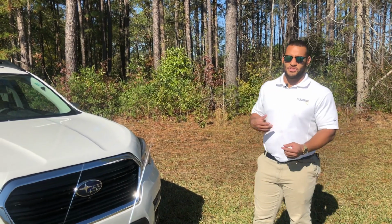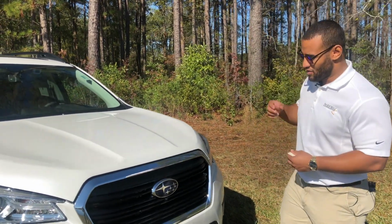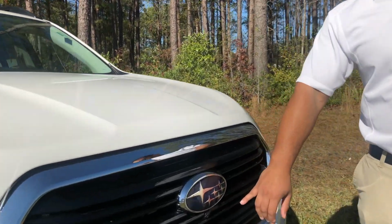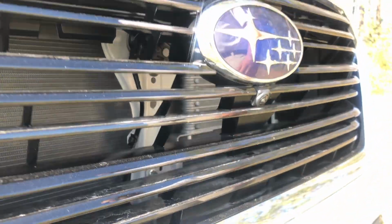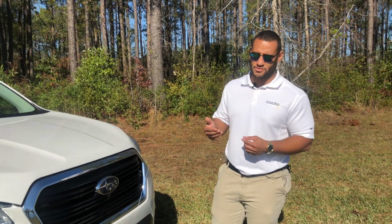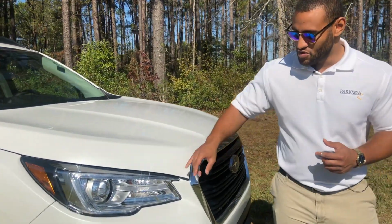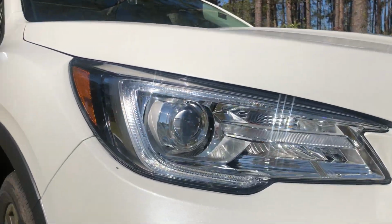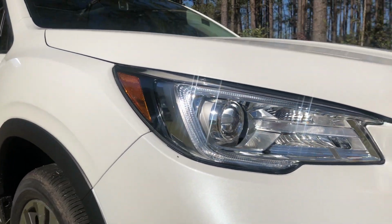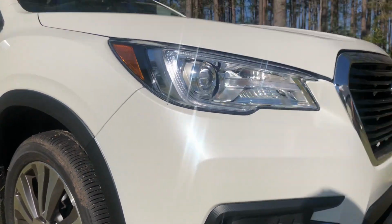Alright guys, so I'm going to start with the exterior of the car. First thing I do want to point out, on the Ascent Touring we do have a front-facing camera under the Subaru emblem there. It gives you a base view of the front of the car, so when you're parking, you know if you're getting too close to something, so you know you're not going to hit anything. Something else I do want to point out here, we do have LED steering responsive headlights, which we've had for a few years now, but a nice sleek look there. And we also have LED fog lights as well.